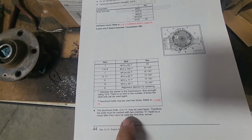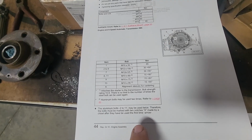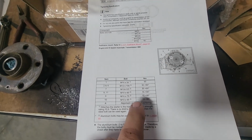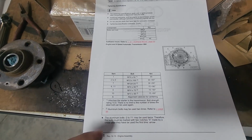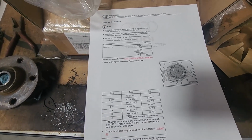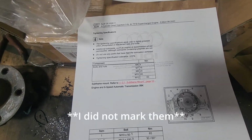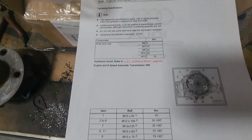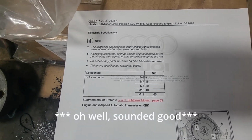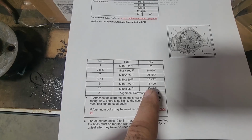Therefore, the bolts must be marked with 2 notches, an X, made by chisel after they've been used the first time. So, I'm not going to chisel them, but I will mark them with a red paint marker or a red Sharpie, just for me, even though I know I've done it, but it makes me feel better following the rules. So, that's pretty much all I need. It's got torque specs.